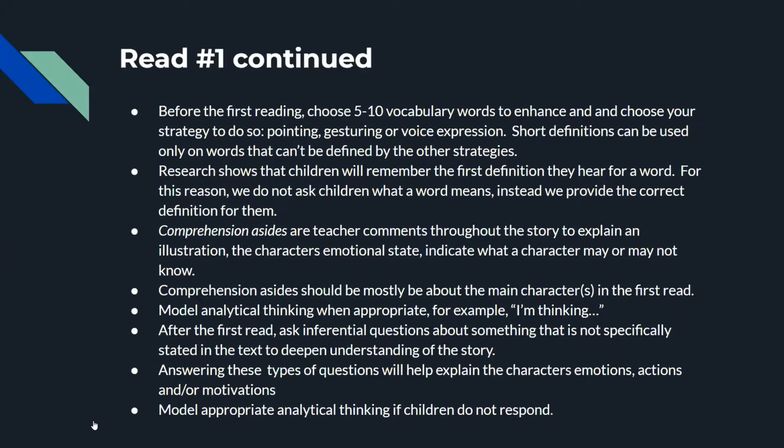Sometimes mine takes anecdotal notes, so I just have a sheet that has all my students' names and then a box next to their names. So if they're asking questions or answering questions, she can just quickly write that in. Yep. Any questions about the first read aloud?